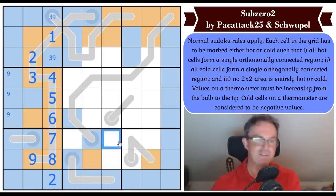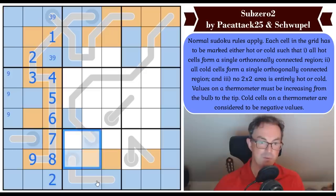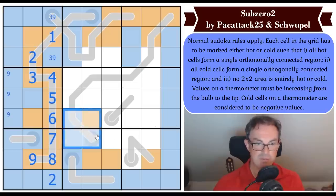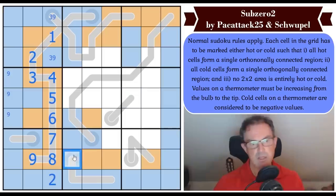This new rule, this is a fantastic new rule. Oh, look what's happened now. That's got to be hot to avoid a 2x2. That hot has to get out, but now I've also got to avoid a checkerboard there. So that turns cold, which means that's hot to avoid a 2x2. Whoa. Now I'm staring at this, trying to see what that means. I don't know if I know what that means. I'm going to come back to it though.